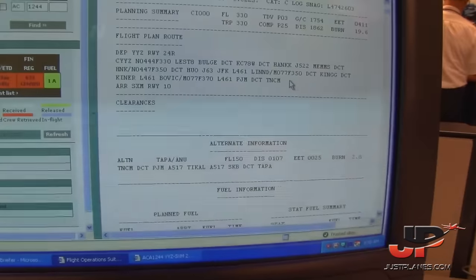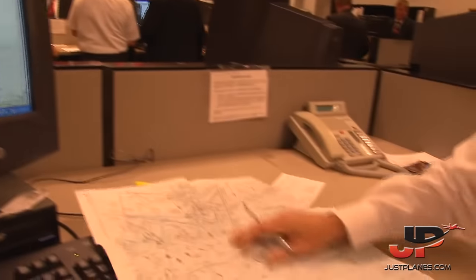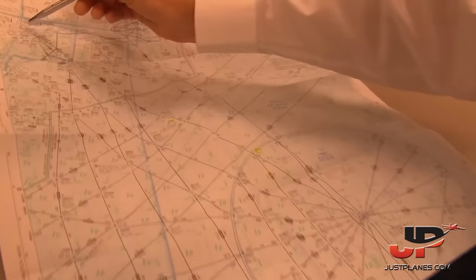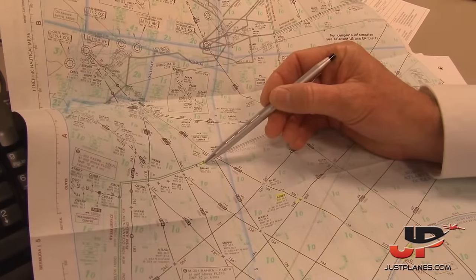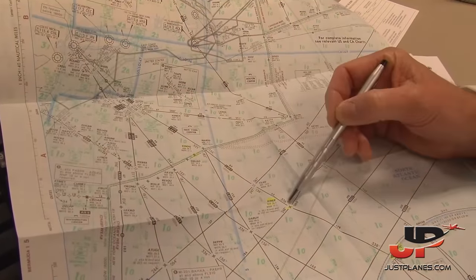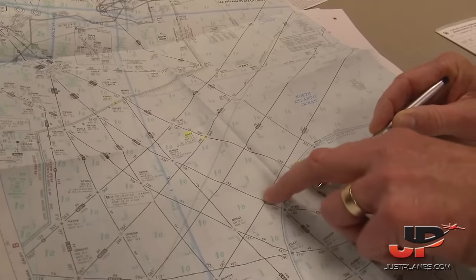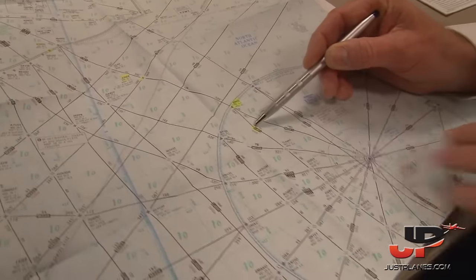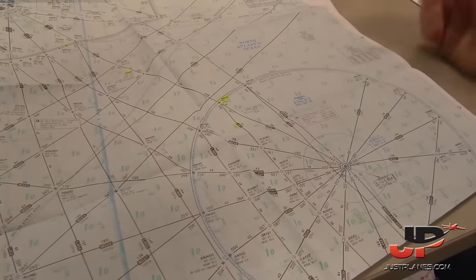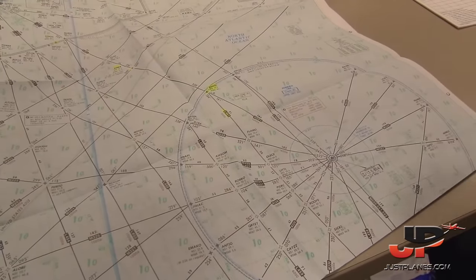And you get a quick peek at it on our chart here just to see where we're going to coast out. This is the JFK area up in here. And then we come down, we enter oceanic airspace at King, and then over Kiner, Bovik, straight south on this L461. These tracks are similar to the North Atlantic track system, but they're only 50 miles lateral separation as opposed to 60. And this is Bermuda here. We'll fly just abeam Bermuda, and then south from there down into the Caribbean.